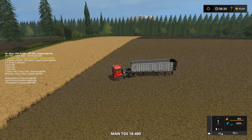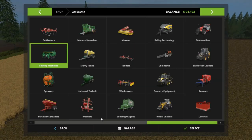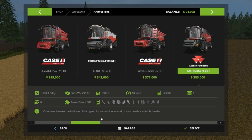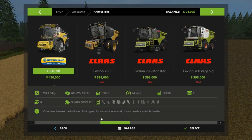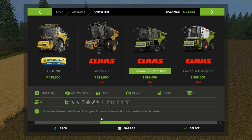We're setting this one right here. I want to show y'all something. Regular combines. I'm going to show you the ones we got now, this in here. I thought about maybe getting this in here. Both of them hold 13.5. That there is a beast. Look at the horsepower. 626 compared to 585.